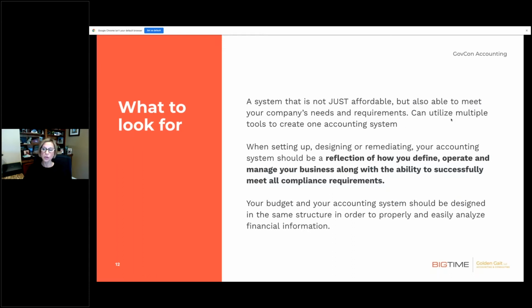And you can use multiple tools to create one accounting system. You can use a Big Time that has your DCAA compliant timekeeping, expense keeping, client invoicing, project management, and you can tie that into a QuickBooks, which is very inexpensive and very manageable for a small business and even mid-sized businesses, depending on the types of contracts that you have. You don't have to just be a small business to use those softwares.